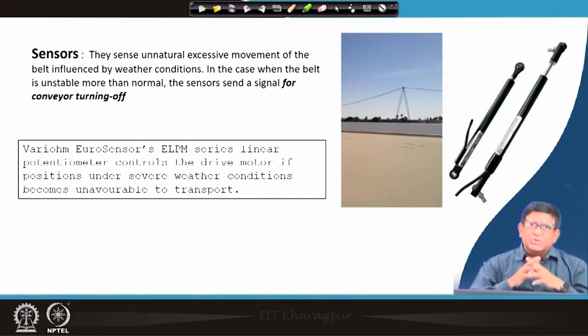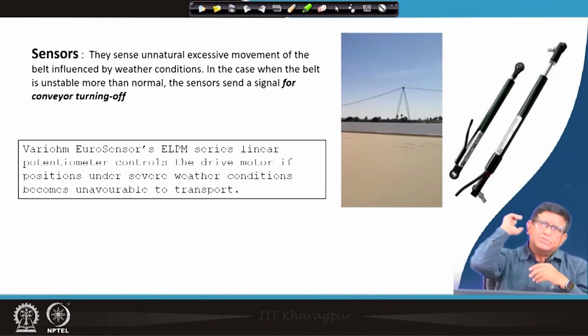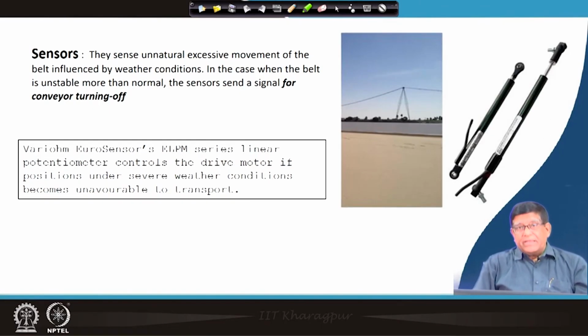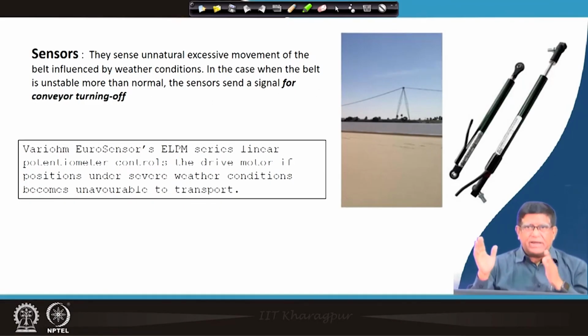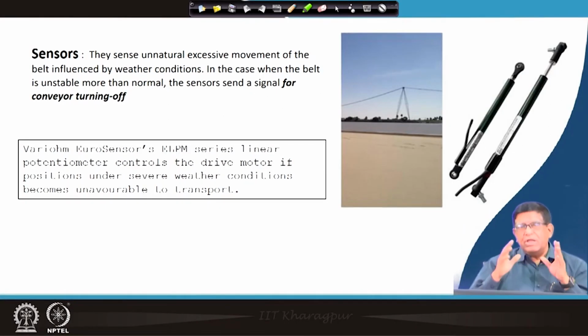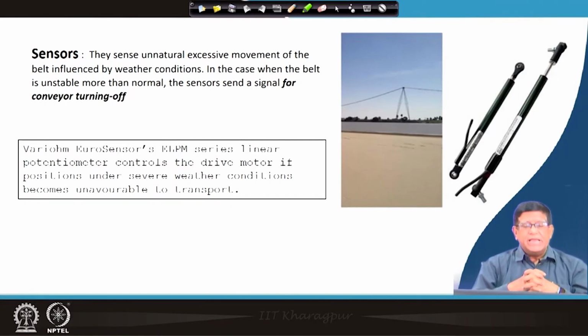Other than those components, there is another main component which is used. This whole conveyor belt will be carrying material, sometimes even 30 kilometers, the same single belt taking the material 30 kilometers. So if anything goes wrong, it will have to be monitored, and that can be done only by measurement: monitoring the movement, how much it is swinging, what speed it is going, whether there are depressions, whether there is an elongation of the belt, and any deviations all need to be sensed.